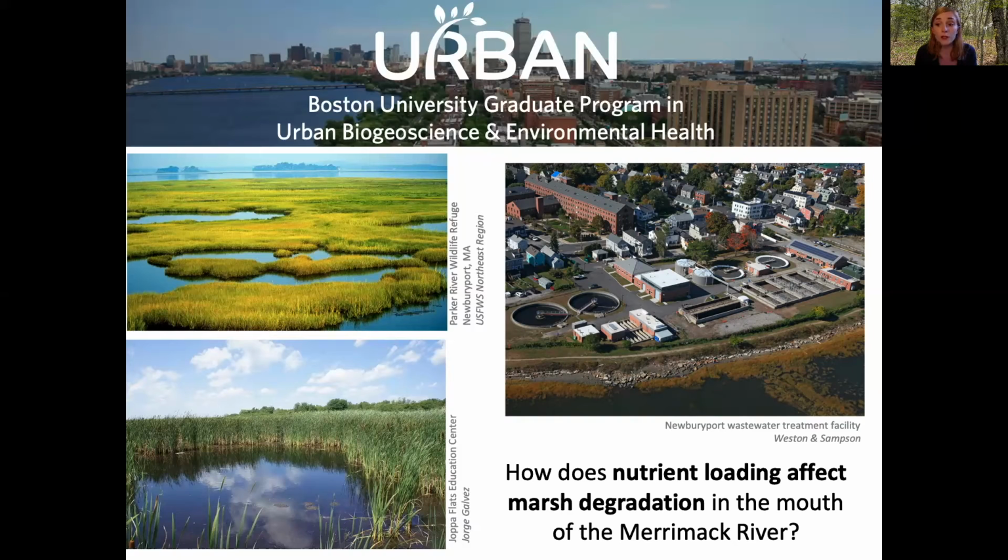So this image here is of the Newburyport wastewater treatment plant, and it is one of many potential sources of nutrient loading into this body of water. So what we're trying to do is determine how this nutrient loading is affecting marsh degradation in the mouth of the Merrimack.